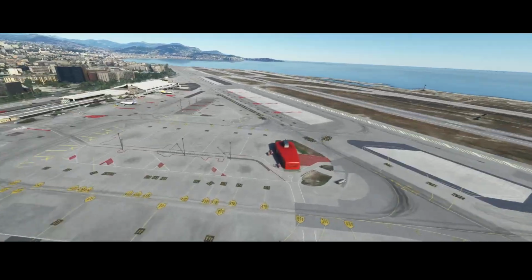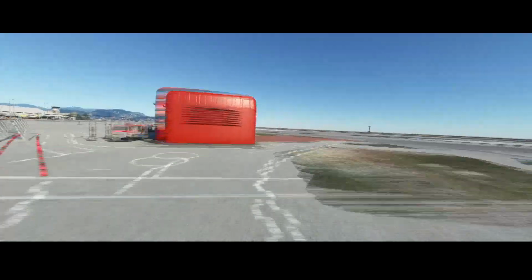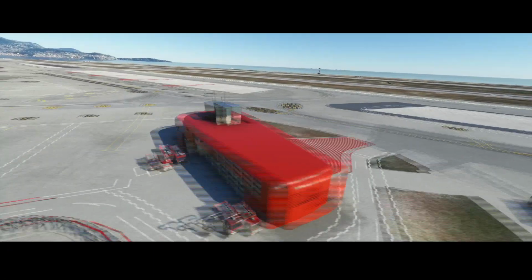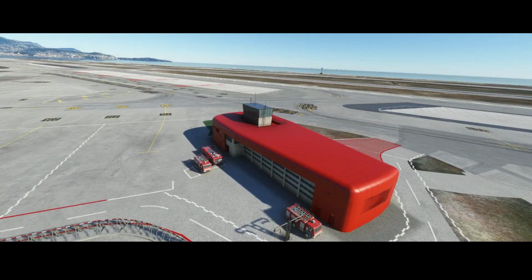The last piece we're going to visit is the fire station, which is over here and can be clearly recognized because it's completely red, with some fire trucks standing in front of it. So again, this airport doesn't have a community add-on because it's already modeled really nicely as part of both the default flight simulator installation and the world updates which have been released. This was the airport on spot number 3. Let's see what's on spot number 2.